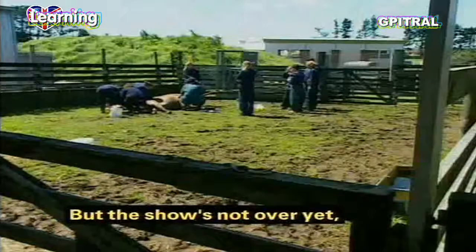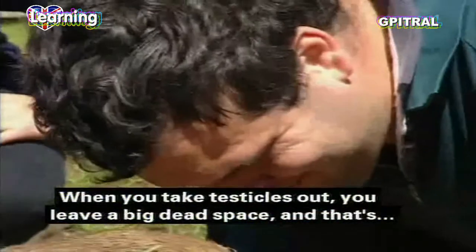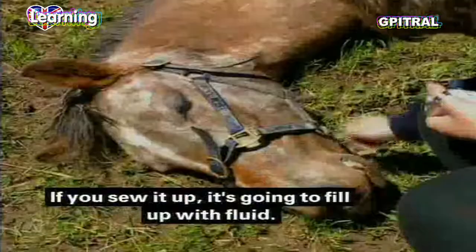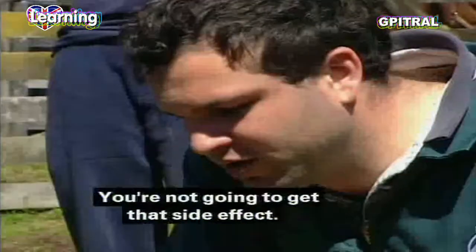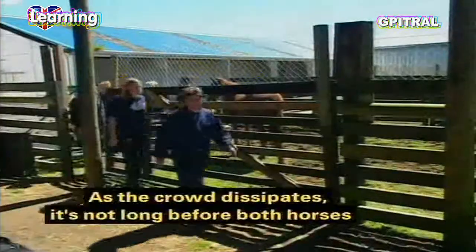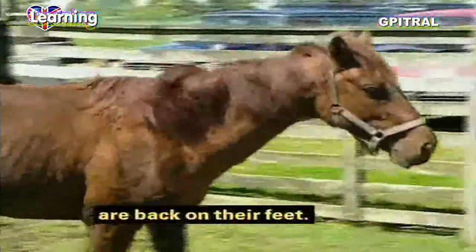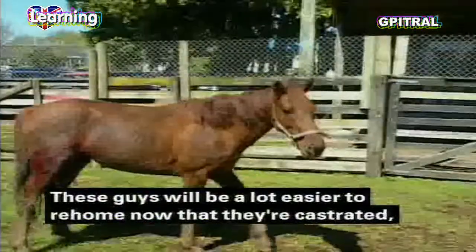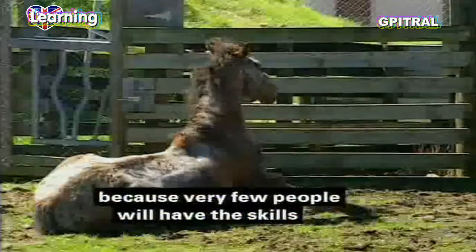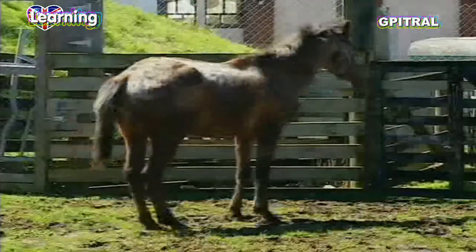But the show's not over yet, as a second stallion gets the same treatment. When you take testicles out, you leave a big dead space, and if you sew it up, it's just going to fill up with fluid. So that's why we leave them open to help drain, so we're not going to get that side effect. As the crowd dissipates, it's not long before both horses are back on their feet. These guys will be a lot easier to rehome now that they're castrated, because very few people will have the skills and also the facilities to be able to handle them.